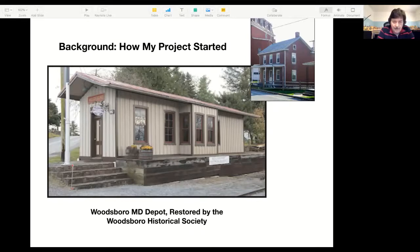Well, it began with a visit to the Woodsboro, Maryland depot after my son Brian and his family bought a house just 100 yards away on the other side of the old mill, which is across the street from the depot. That's a picture of the house he bought in the upper right. And the old mill, which doesn't look like this in the model, you'll see why, is just across the tracks from the depot.